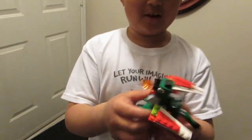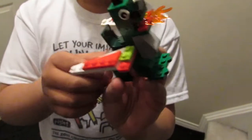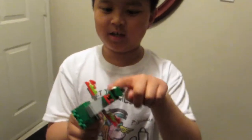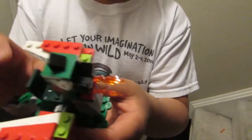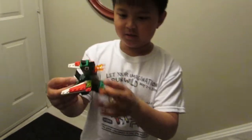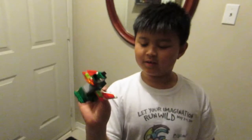Big T. What? What do you have there? I have my dragon. How come it looks different? Because I customized it like a boss. Like a beast. What did you do to it? I made the head bigger and the wings bigger and put legs and feet. Nice. And a tail. Yeah. No, the tail's already there.